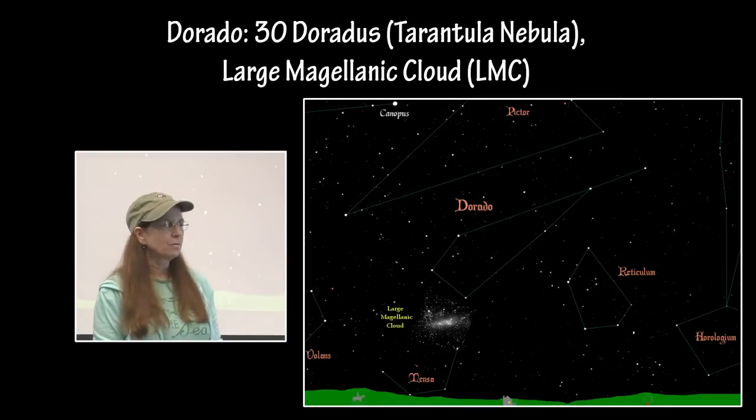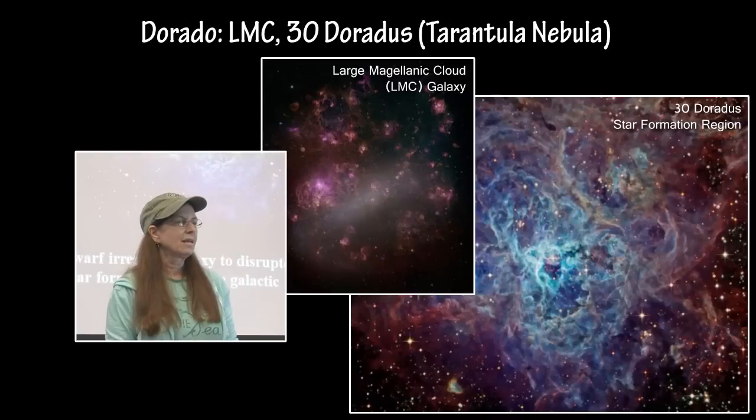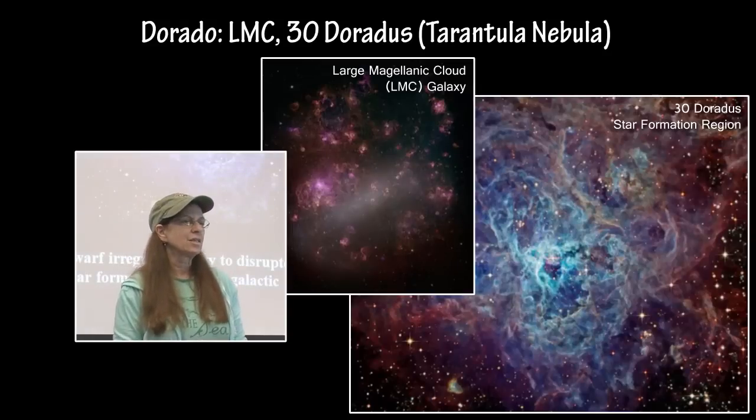Next constellation is Dorado, and Dorado is in the southern hemisphere, and within Dorado there are two deep sky objects. One is the Large Magellanic Cloud, and that is about 160,000 light years away. Now, the Large Magellanic Cloud has always been classified as an irregular dwarf galaxy to the Milky Way galaxy, but they're changing that classification. They now suspect that it used to be a barred spiral galaxy, and it was disrupted by a close encounter with another galaxy. So now it is referred to as a disrupted barred spiral galaxy.